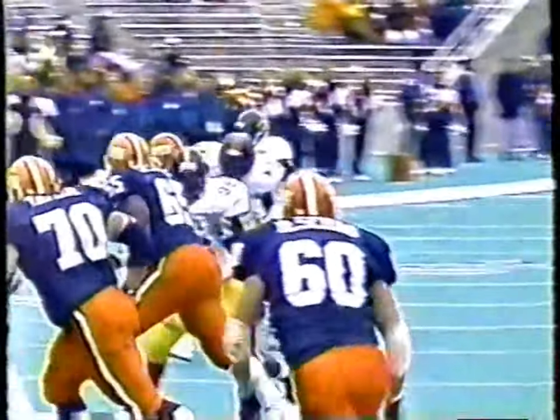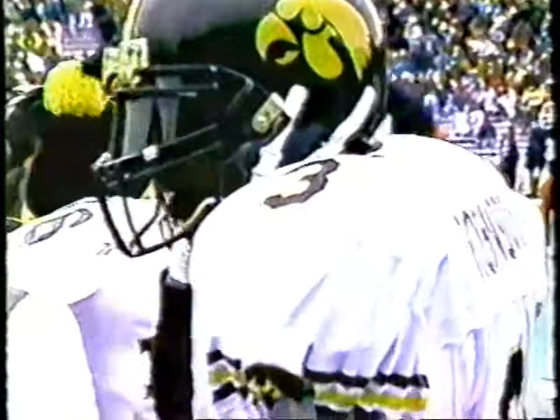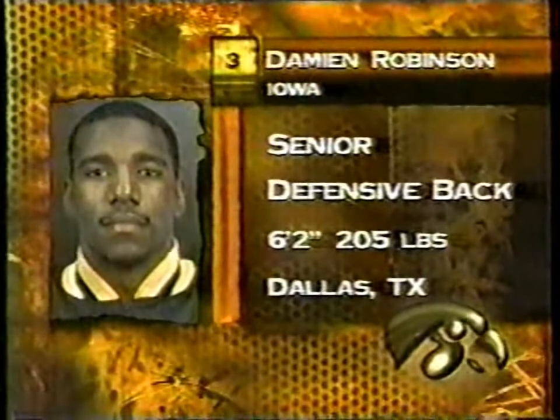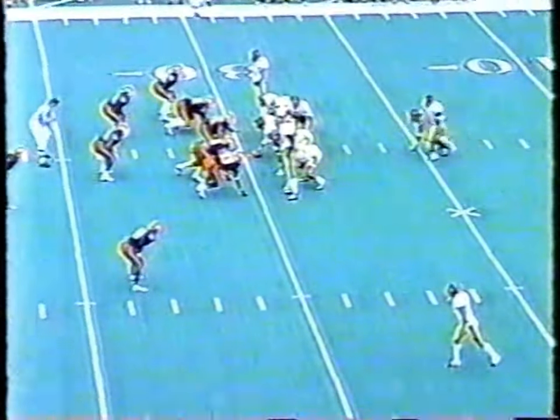You hear a lot about Robinson as a hitter, but he leads this team with 4 interceptions and 10 pass breakups. I think Vernon Rollins got a piece of that to tip it over to Robinson. So the Iowa Hawkeyes take over. That's the second pass over the middle that we've seen tipped by an Iowa defender. Usually that means your quarterback is late in getting the ball there. Damien Robinson with his 5th interception of the season.